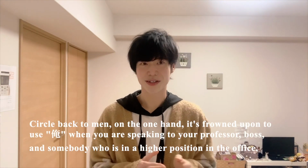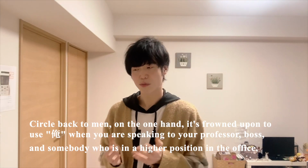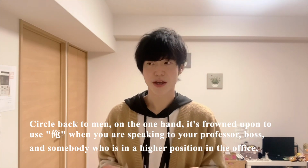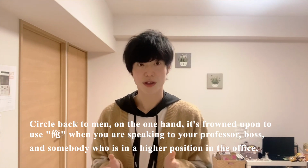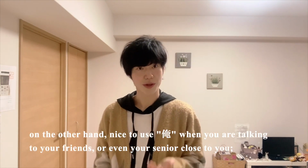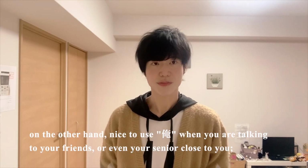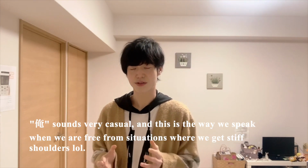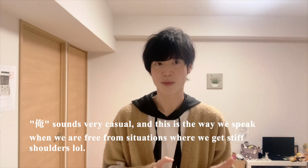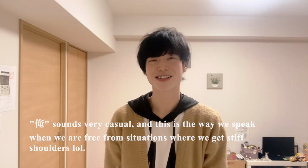Circle back to men. On the one hand, it's frowned upon to use 俺 when you are speaking to like your professor, your boss, and somebody who is in a higher position in the office. On the other hand, nice to use 俺 when you are talking to your friends or even your senior close to you. 俺 sounds very casual, and this is the way we speak when we are free from situations where we get stiff shoulders.